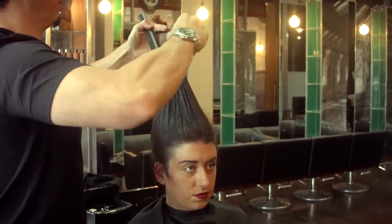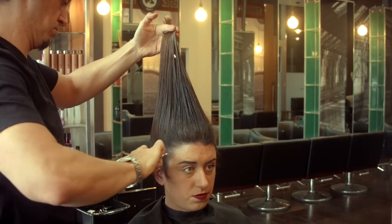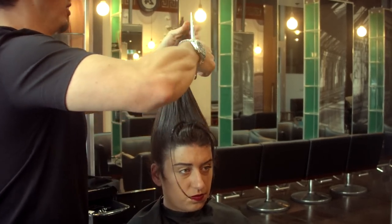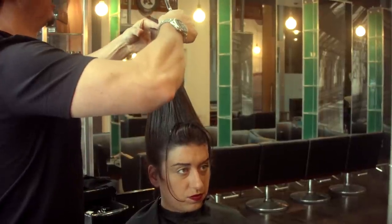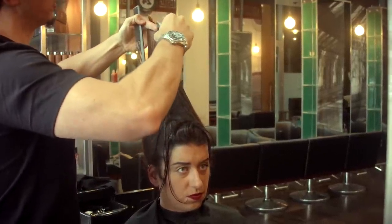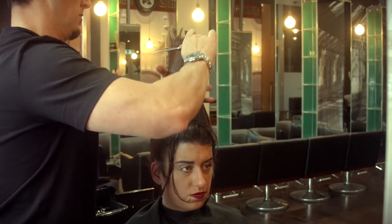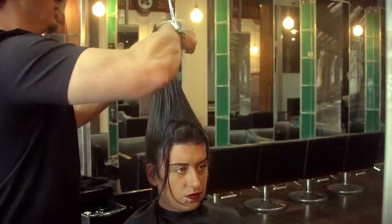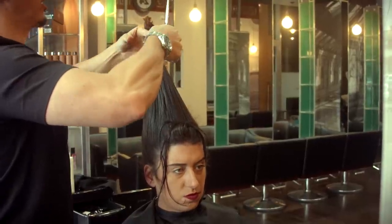It's pretty good. From the wide to the fine side of the comb now. And you can see these little bits that we just need to nick off. And again, don't worry about those little bits that are falling out in the front. They've obviously fallen out because they're too short. They don't reach, they don't need to.